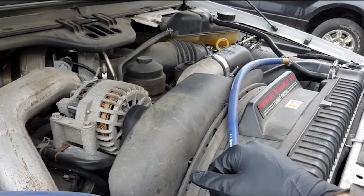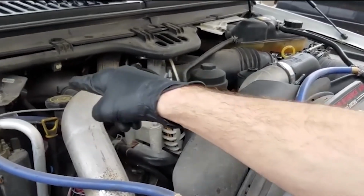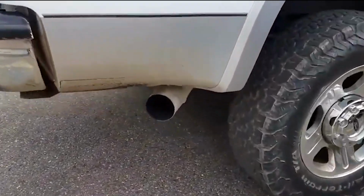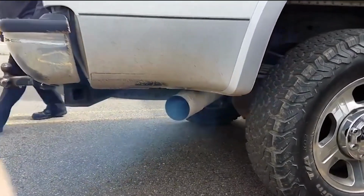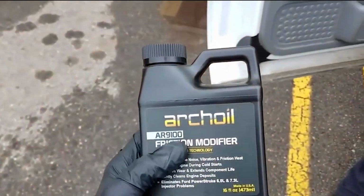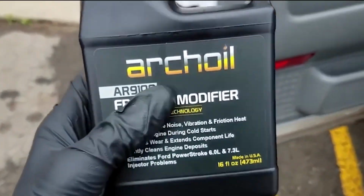Number 9, Archoil AR9100 Friction Modifier. Archoil AR9100 is a favorite among diesel truck owners and fleet managers for one reason. It solves actual problems, particularly cold start troubles in Ford's 6.0L Powerstroke engines. The nanoborate formulation can permeate metal surfaces, which results in a reduction in wear, a decrease in oil temperatures, and even the elimination of ticking lifters and noisy valve trains.